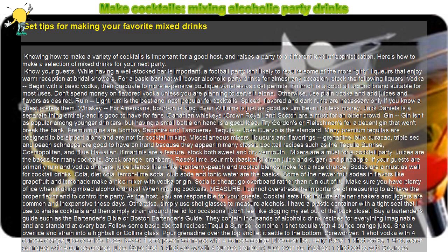Sodas are a must as well for cocktail drinks. Cola, diet cola, lemon-lime soda, club soda, and tonic water are the basics. Some of the newer fruit sodas in flavors like grapefruit and lemonade make a nice mixer with vodka or gin. Soda is cheap. Go overboard rather than run out of it. Make sure you have plenty of ice when making mixed alcoholic drinks.